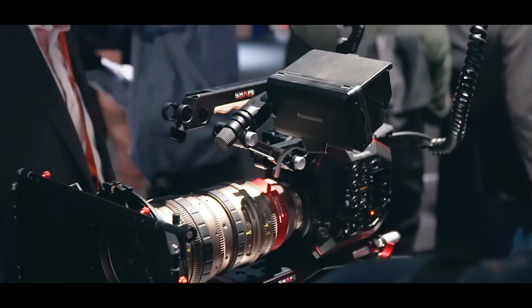The sensor is a new sensor from Panasonic. Can it be adapted to PL mount? No, it's only EF. And the sensor was designed by the same team as the VariCam, the VariCam engineer team that developed this sensor.